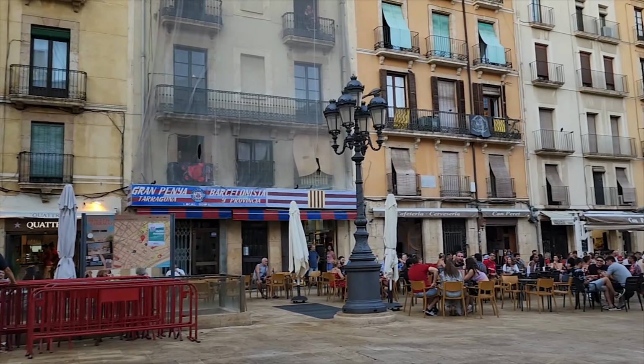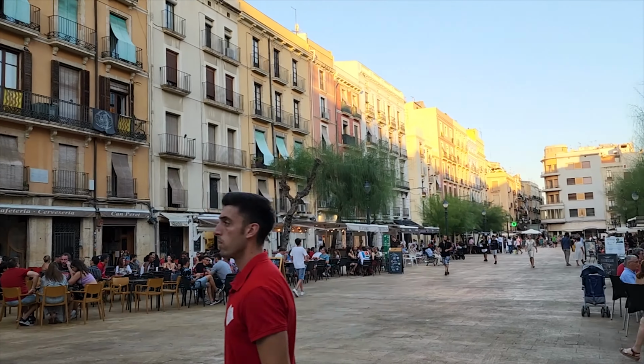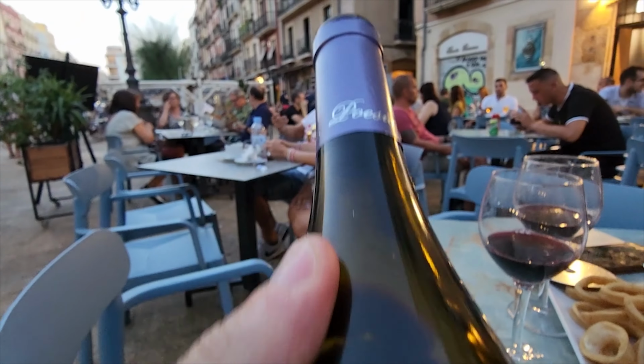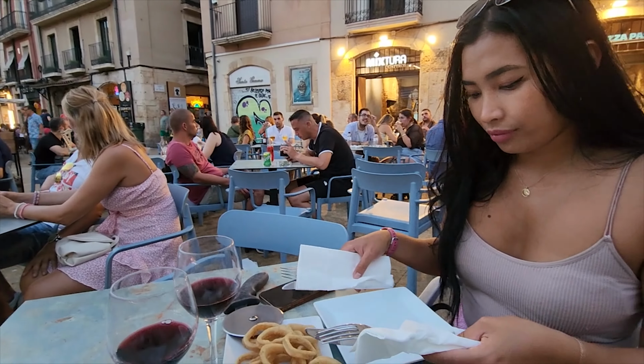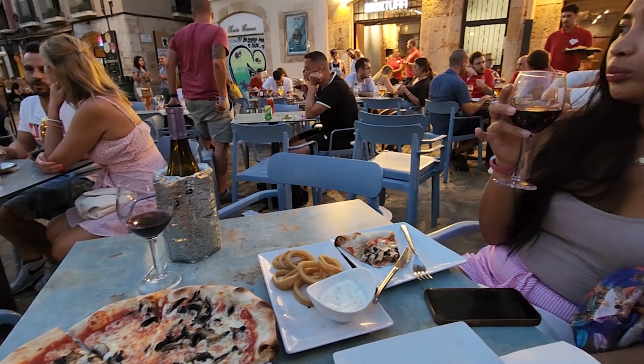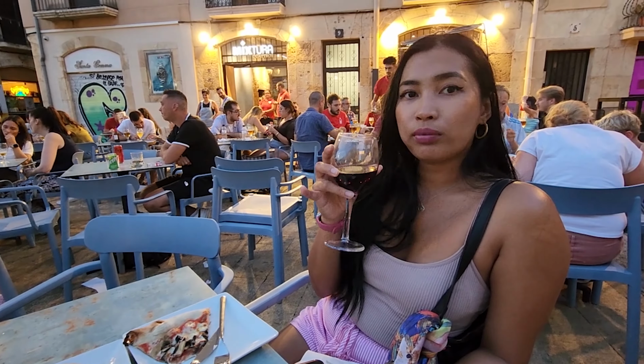So now we just ended up in a little part of the old town called Quatros, which is where you get a lot of food. And it's busy, but it looks awesome. Someone ordered some wine. So we got red wine and pizza.